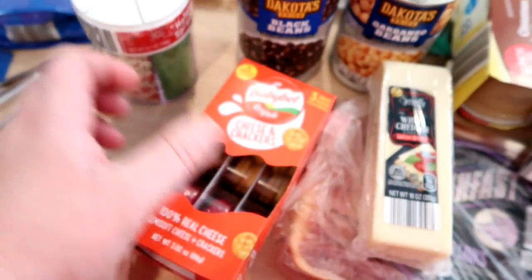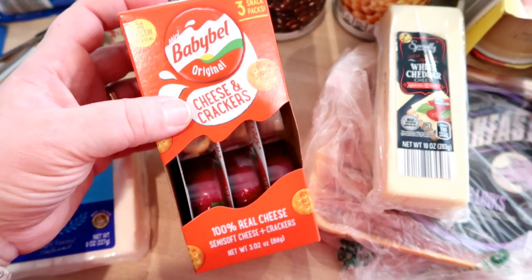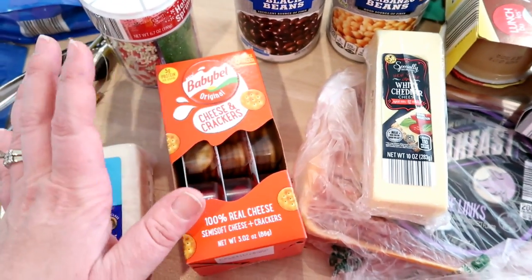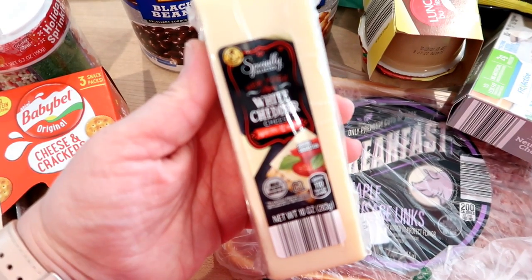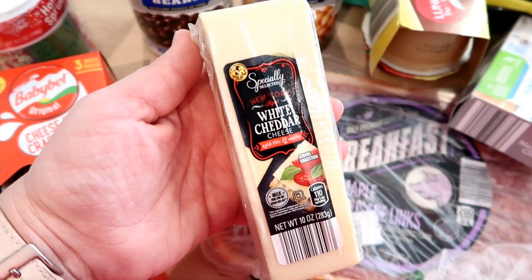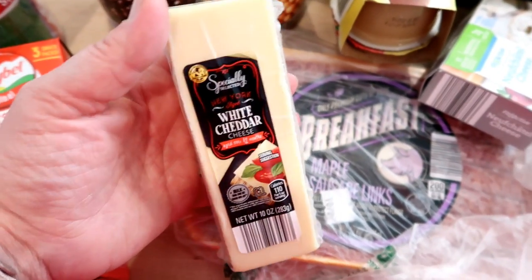These were $4.99. This was also one of their special buys, the Baby Bell cheese and crackers. I think this is like a soft cheese or a semi-soft cheese, it says. So we'll try these. I have not tried those before. I have tried the sharp white cheddar before, and I went ahead and got this. I really like to cut this up and have it in the refrigerator with grapes as a snack, or it's also good with like meat and crackers. Really good cheese for a great price.